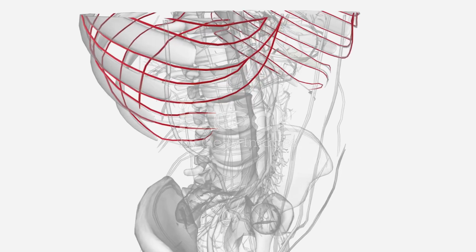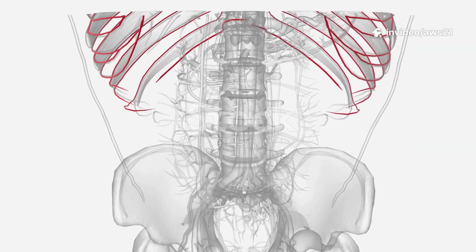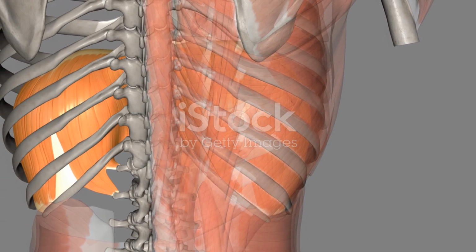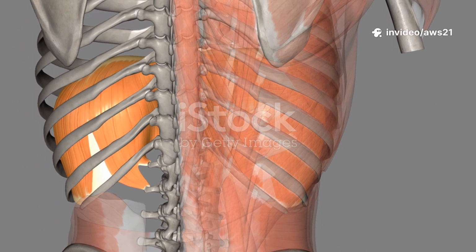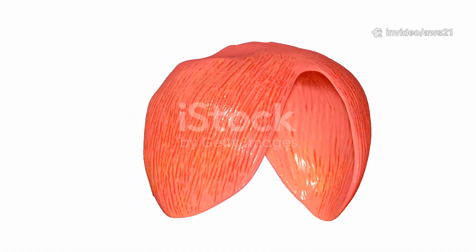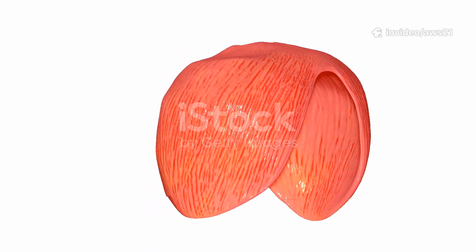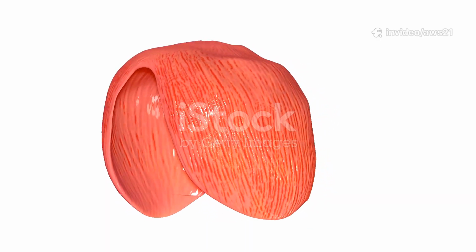So, how does air move? It's all about pressure, governed by Boyle's law. When volume increases, pressure decreases. Inhalation is active. Your diaphragm contracts and flattens. Your intercostal muscles lift your rib cage. This expands your chest, lowering the pressure inside. Air rushes in to equalize. Exhalation is passive, at rest. The muscles simply relax. The chest cavity shrinks, pressure increases, and air is pushed out. It's like letting go of a stretched balloon.